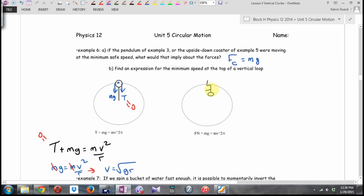What about here? Well, here I have gravity and normal force. Here I have normal force and mg equals mv squared over r.